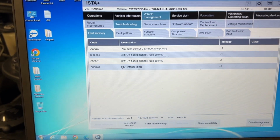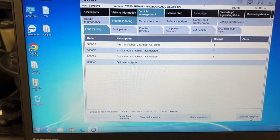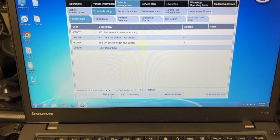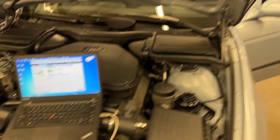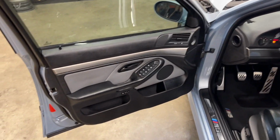Tank sensor 2, it throws those all the time for some reason. General module interior lights, that's because everything's been unplugged. Board monitor fault, that's all bullshit, so nothing to worry about. We're gonna clear that out. Haven't taken a test drive yet. I'm gonna be pissed as shit if I get new rattles or anything new now.